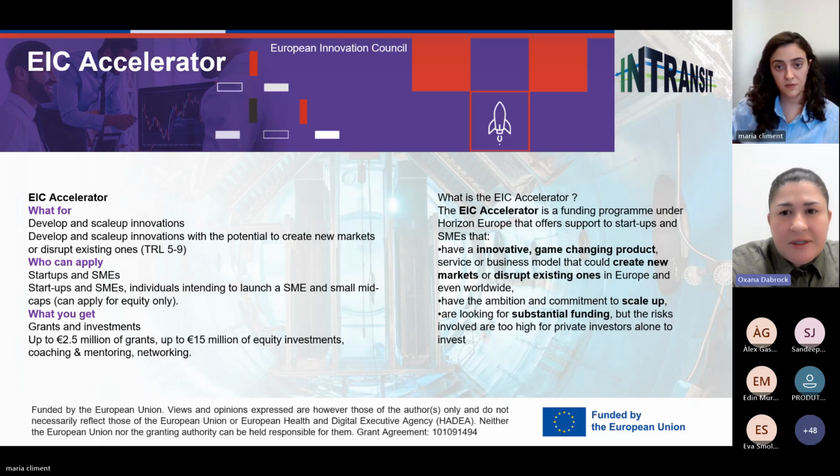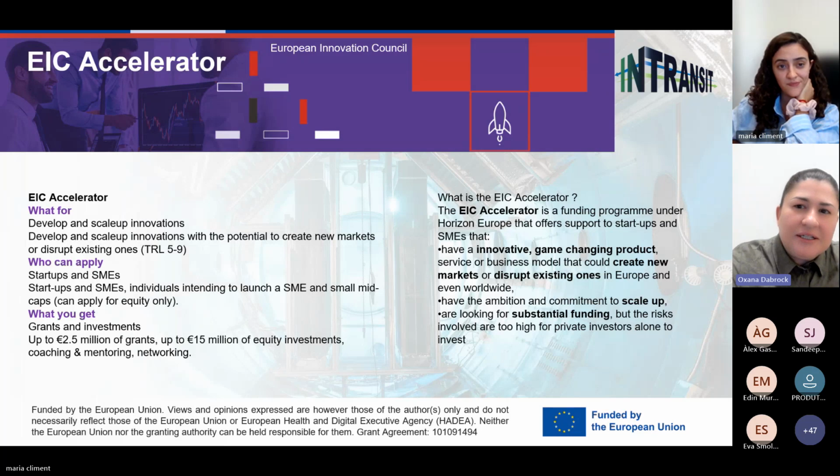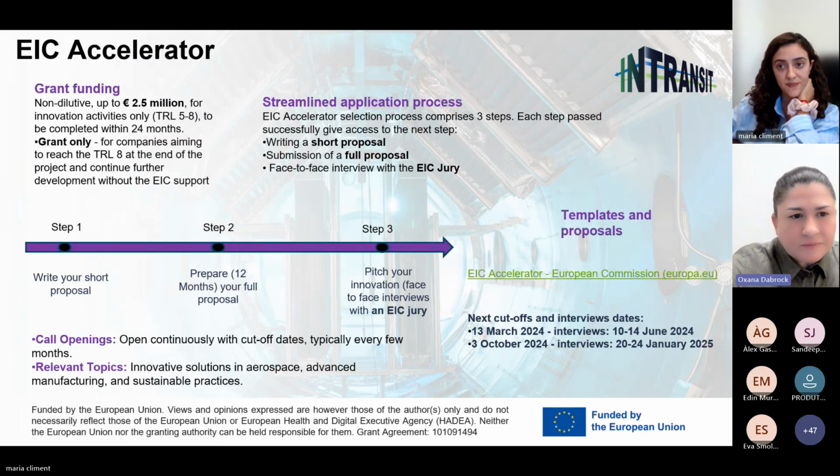The support for the SMEs or for startups will be in the sector to improve innovative sector or game-changing products, services, or business models that could create new markets or disrupt the existing ones in Europe. So if somebody from SMEs is interested or has an ambition and commitment to scale up, this is the perfect opportunity. And now the next slide, we will look at how we can apply for this.